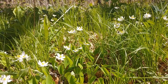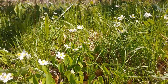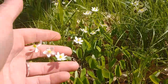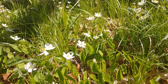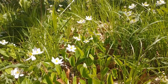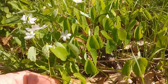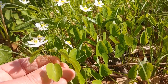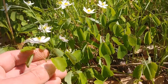Here at the top of the hill is an astounding colony of rue anemone and pen sedge growing together. Rue anemone are these little white flowers here. The whole plant is very small and very delicate. It stays under a foot tall. So it's most distinguished by the single slender stalk, which then forms a whorl of these three-lobed leaves and these white flowers with a greenish yellowish center.